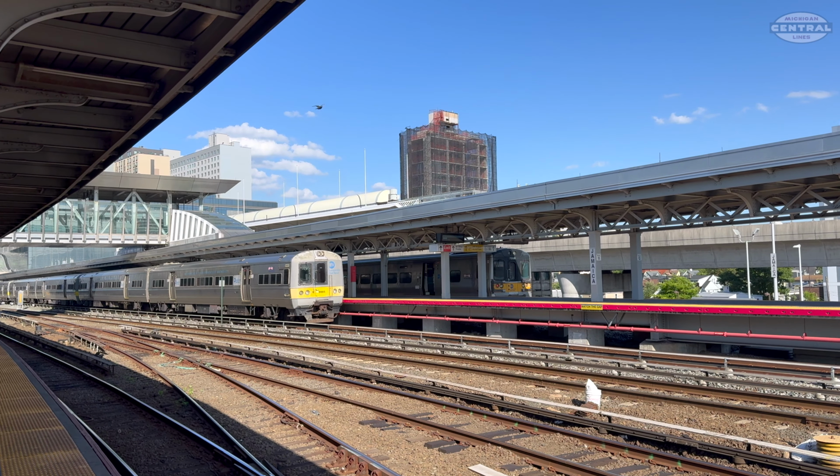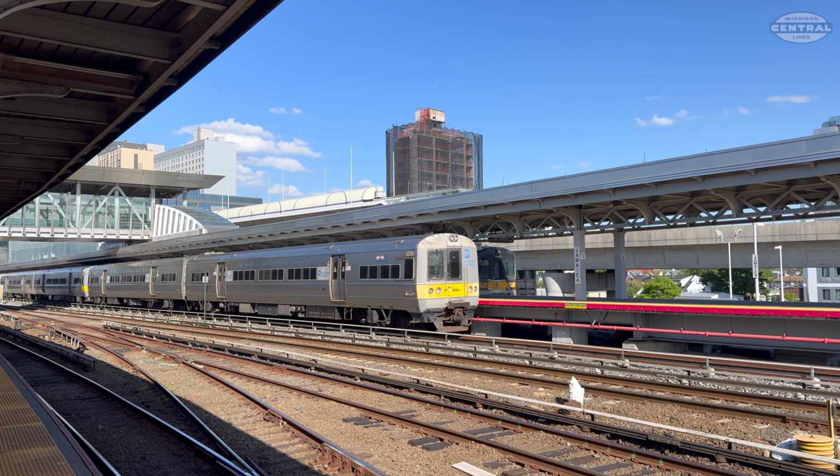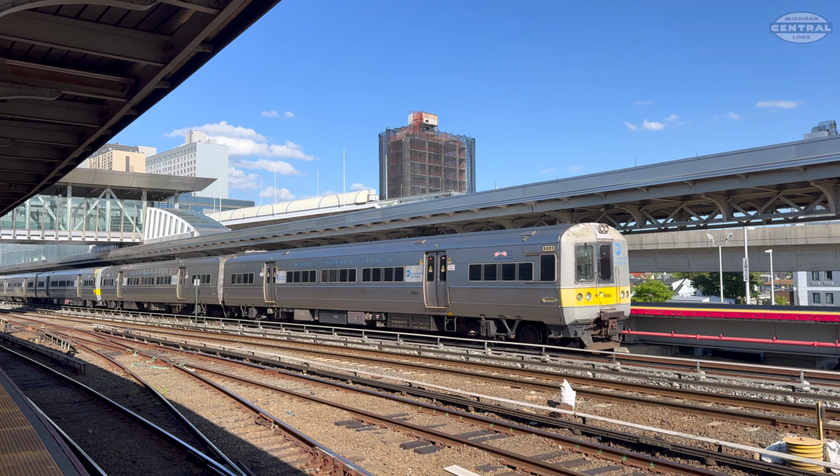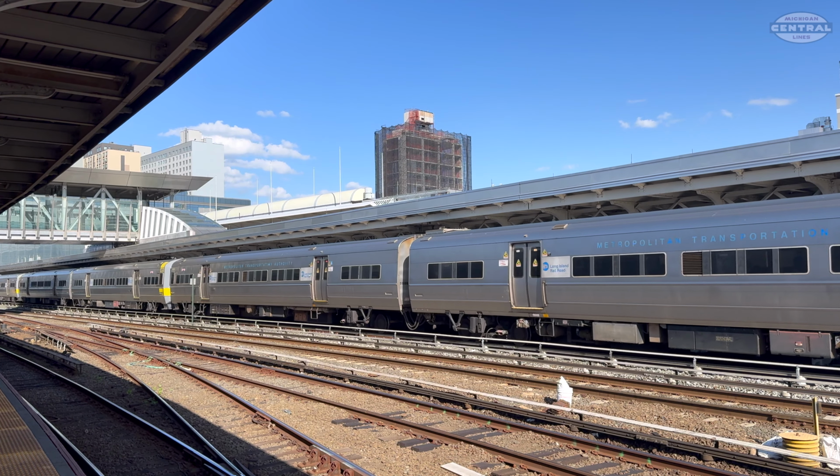Now on the west end of the platforms, we would catch an LIRR M3A set departing. The M3 series was originally constructed in 1984 and is some of the oldest rolling stock on the LIRR.